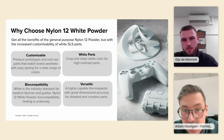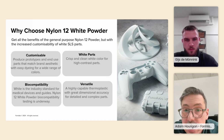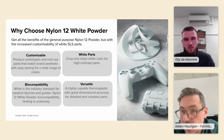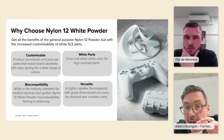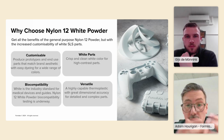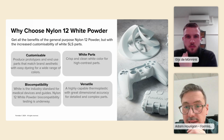It's versatile in the sense that it's a thermoplastic with really good accuracy. So that means that we can have interlocking parts, like I mentioned before. As we're going to see in the housing, we can have parts that fit together seamlessly, look as good as an end-use part or look ready to go just from taking some simple steps that Gijs is going to talk about later on.